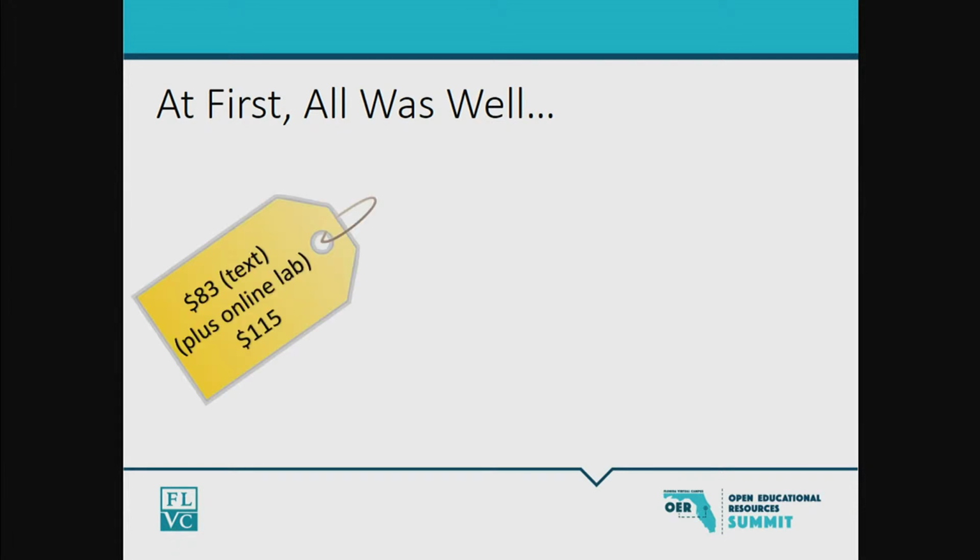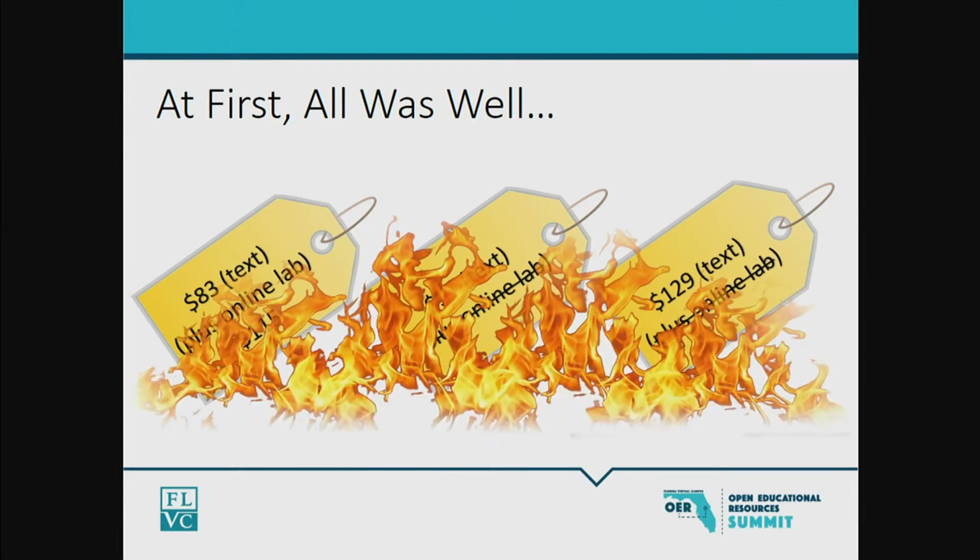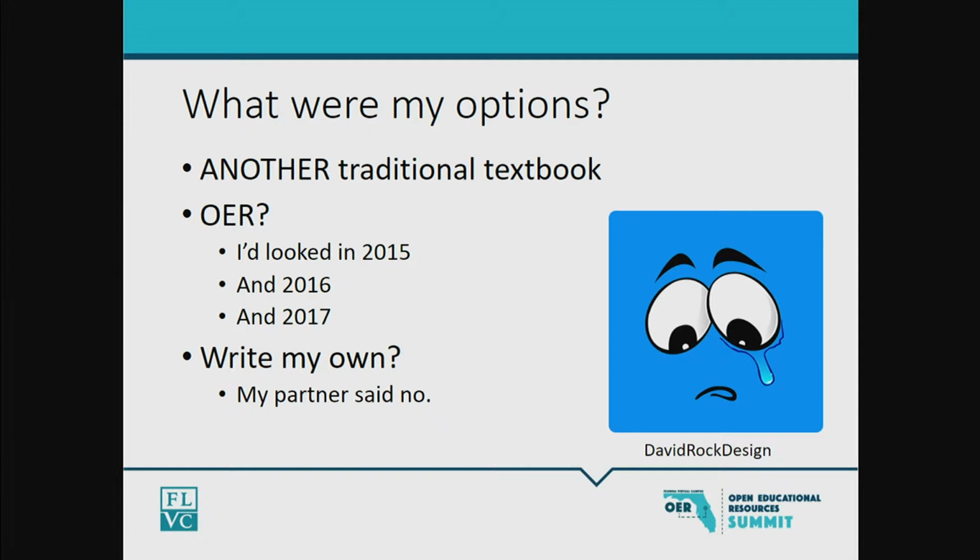Right? I mean, it was kind of an expensive textbook with the online lab, but then I was like, never mind on the online lab. So then the textbook went up in price, and then the textbook went up in price, and then I lit it all on fire. It's an 8-week course, right? Under Senate Bill 1740, we had to switch developmental writing over to the compressed format, 8 weeks for $129. I couldn't ask my students to do that anymore.